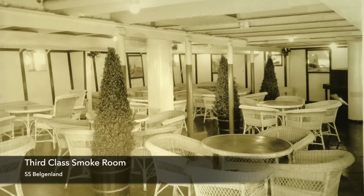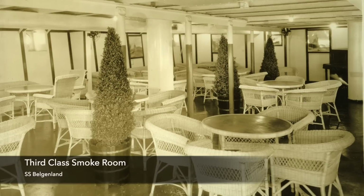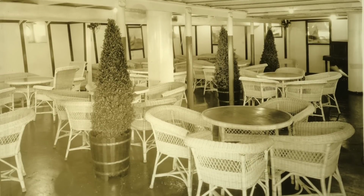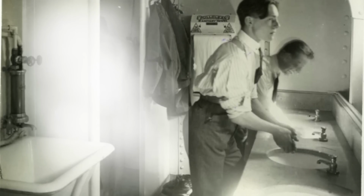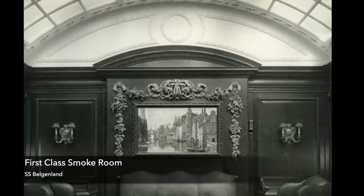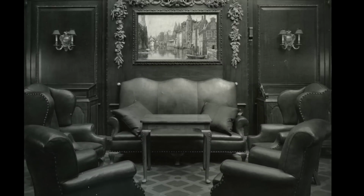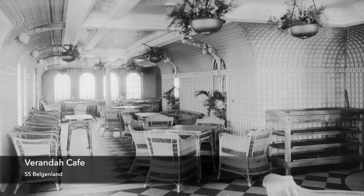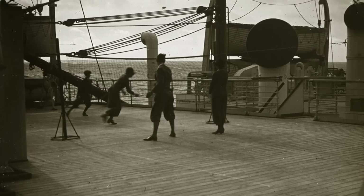Therefore, some of the space was converted in the mid-1920s to space for a new class found aboard ocean liners, tourist class. Belgenland had all of the amenities and spaces one would expect of a late Edwardian era ocean liner. Smoke rooms, saloons, and lounges for all of the classes, a veranda cafe and palm court for the first class, a gymnasium for first and second class, a swimming pool, and so on.